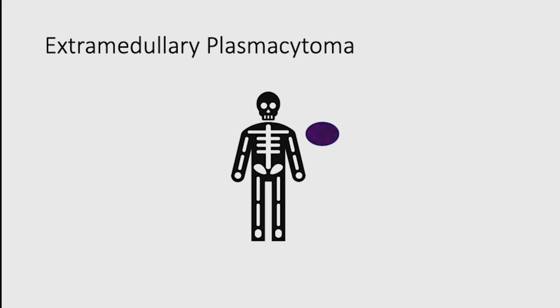Okay, so what's my pictorial representation for extramedullary plasmacytoma? It's good that we're going to have Halloween in a few weeks. So anyway, I can show a skeleton.